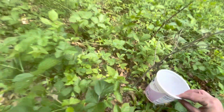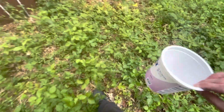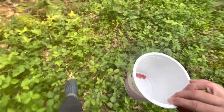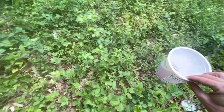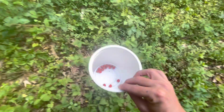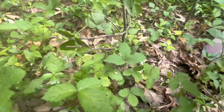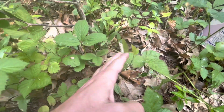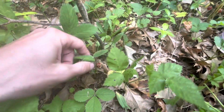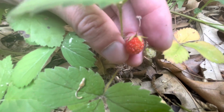Well, here's another stick. I'm gonna move around. So you do gotta watch your step. I mean, every step you take, you could be stepping on some strawberries. So here's a lot of sticks. Look at that, 1, 2, 3, 4, 5. And I tried to mark the ones that the strawberries were ready to eat. So let's see. Look at that one. That's a pretty good one.